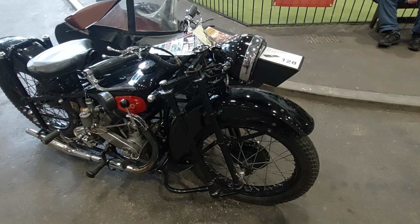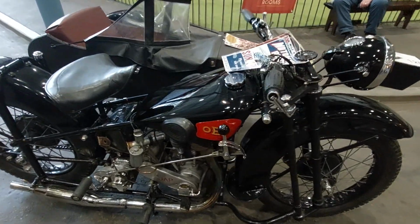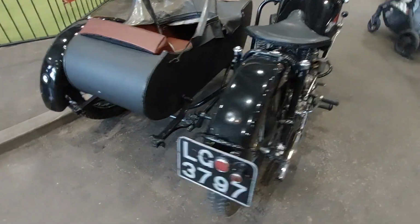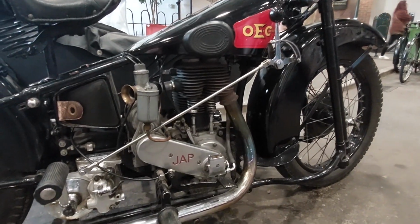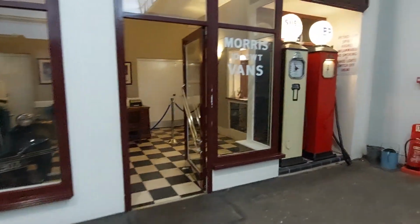And here we have a very nice motorcycle combination with an OEC motorcycle made by OEC, a Gosport and Portsmouth based company, manufacturing between 1922 and 1955. And it's got this unusual duplex steering arrangement on the front, which apparently works well and is very robust in construction.